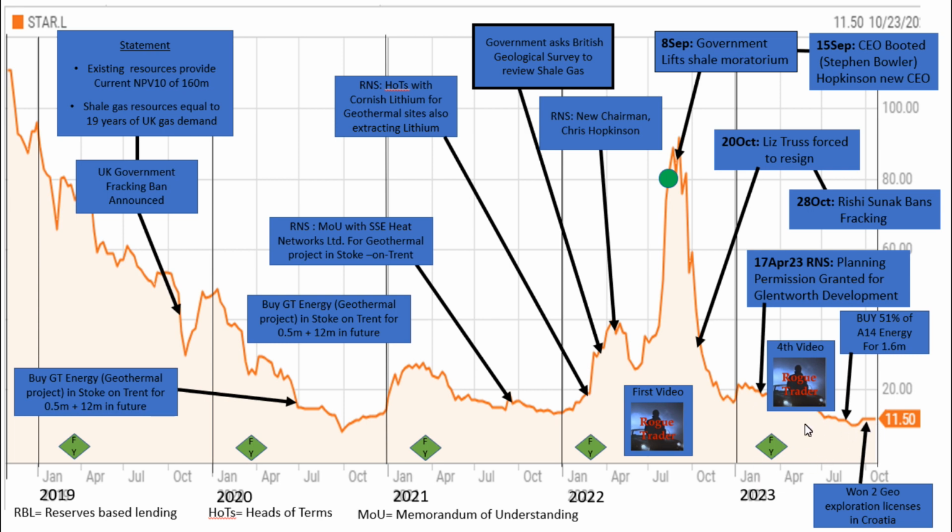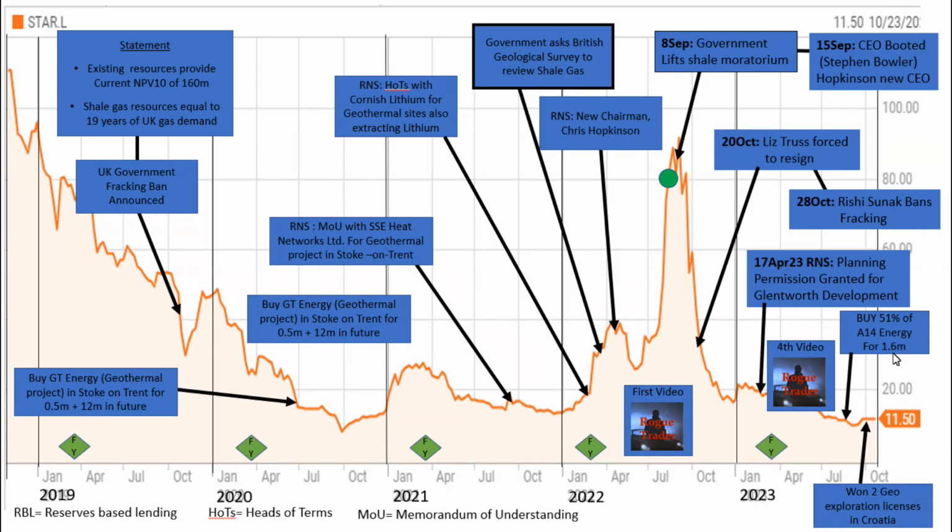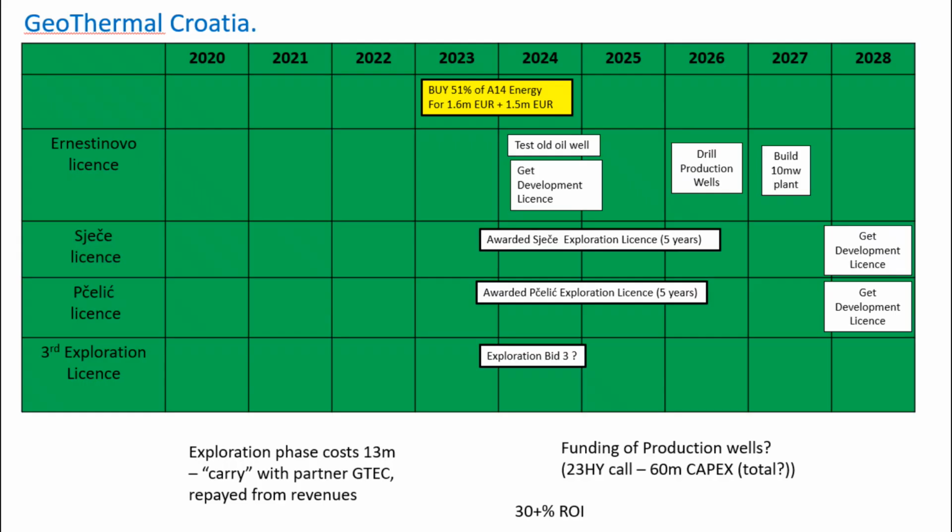And then in 2023, they've had success in getting planning permission for the Glentworth development. That's this project here in green. And they bought 51% of A14 Energy for 1.6 million, as I described earlier. And as I described earlier, this new enterprise has already just been awarded 2 exploration licenses.